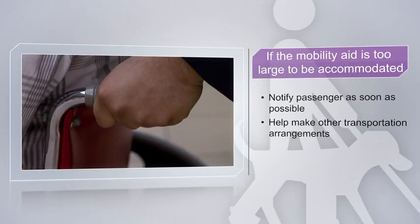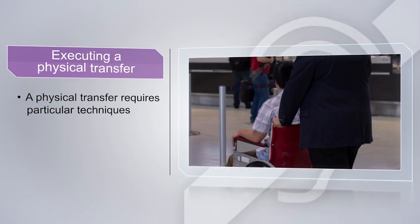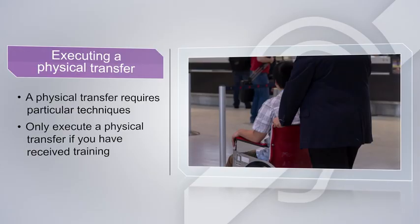In both of these cases, somewhere between check-in and boarding, the passenger will need to transfer to a boarding wheelchair. Executing a physical transfer. Transferring a person safely requires particular techniques. Following these techniques will protect you and the passenger from injury. You must only execute a physical transfer if you have been properly trained to do so.